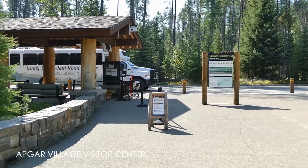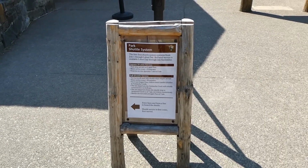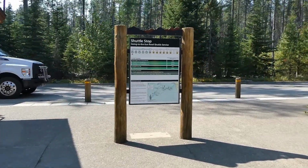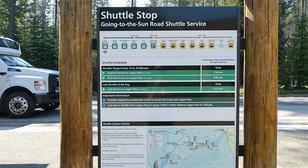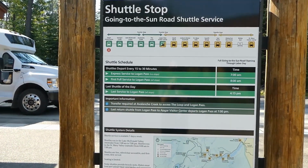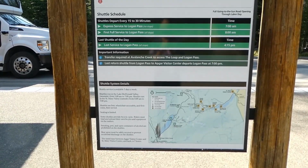After lunch, we checked out the Apgar Visitor Center. This is actually one of the stops on the Going to the Sun Road shuttle, which is a free service provided by the park. Since parking is pretty limited all around, there are shuttles to bring you to those more popular spots so you don't have to drive your car and risk not finding a parking spot.